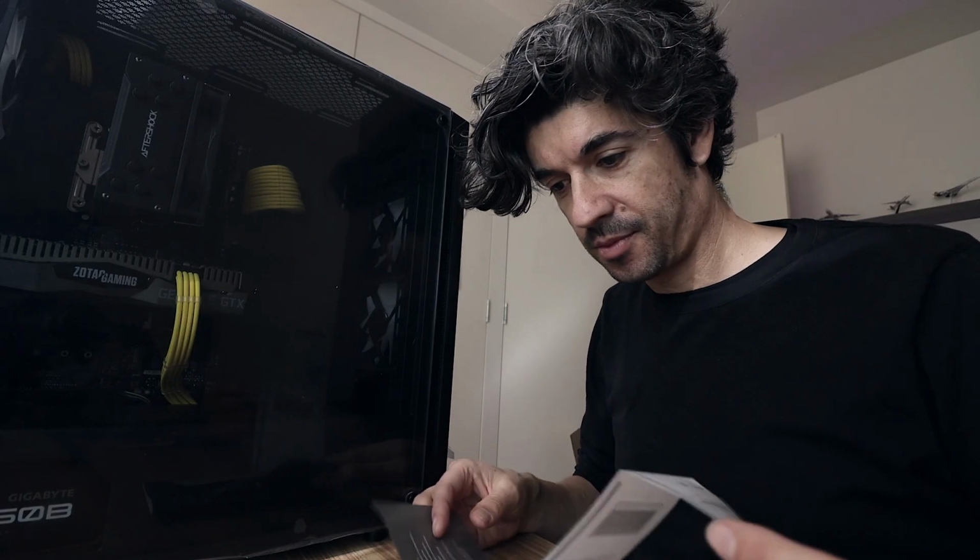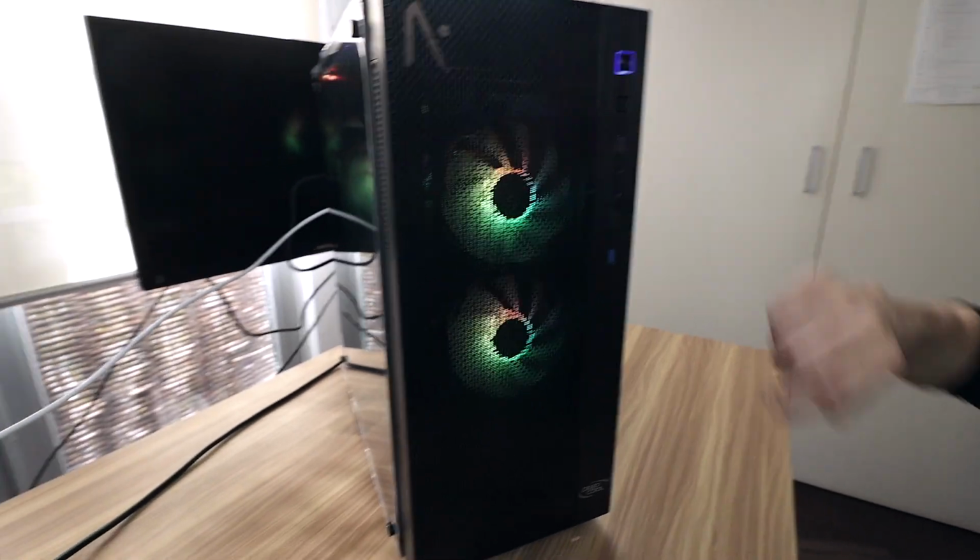What have I done wrong? What have I done wrong? Oh! There's a power button on the front, you stupid. Yes! Look at that!